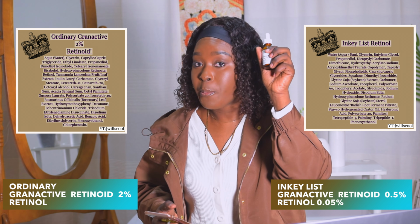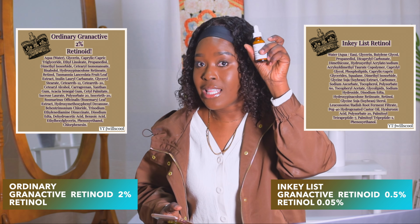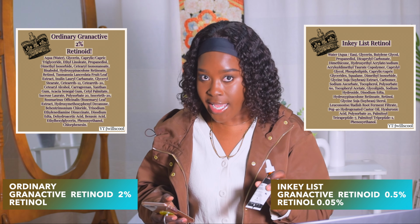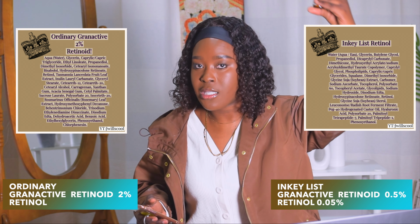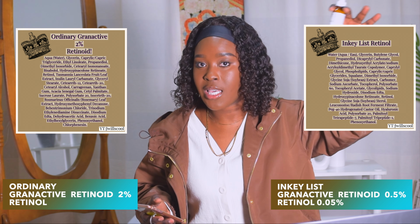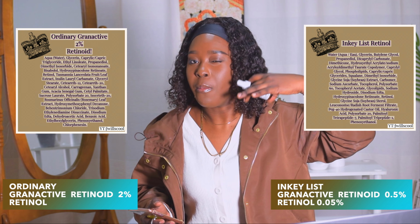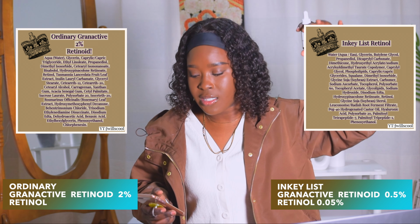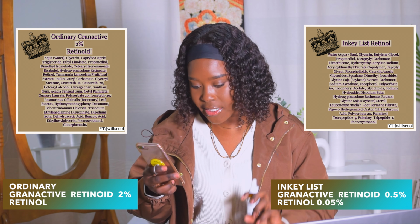This means the percentage of retinoid in this product is more than this, obviously. But based on where it's listed, it is the 9th ingredient. Granactive Retinoid is 8th and the retinol is 9th, so more than likely the percentage is a little bit higher. All right, good.